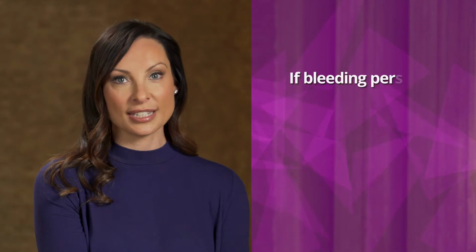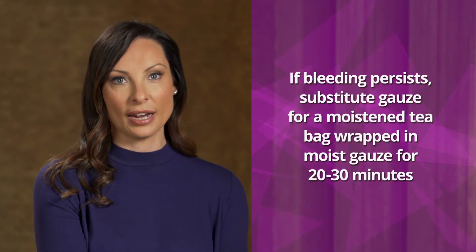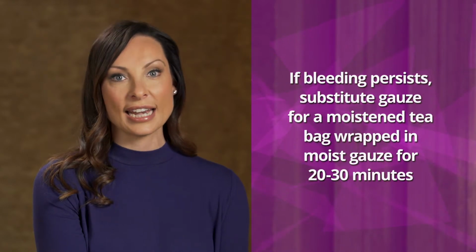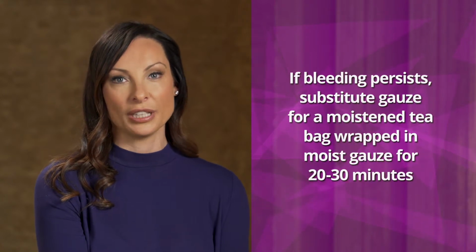If the bleeding persists after that, you may substitute the gauze with a moistened tea bag wrapped in moist gauze for 20 to 30 minutes. The tannic acid in the tea will help the blood vessels to contract and slow the bleeding. If the bleeding remains uncontrolled, please contact our office. Proper placement of the gauze will help to reduce swallowing blood that can make you feel nauseated.